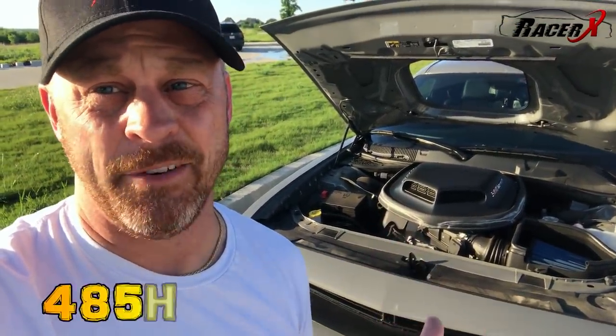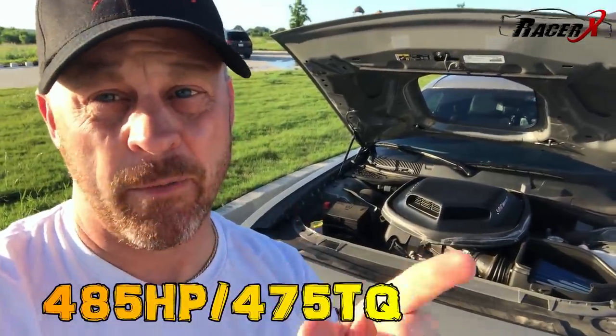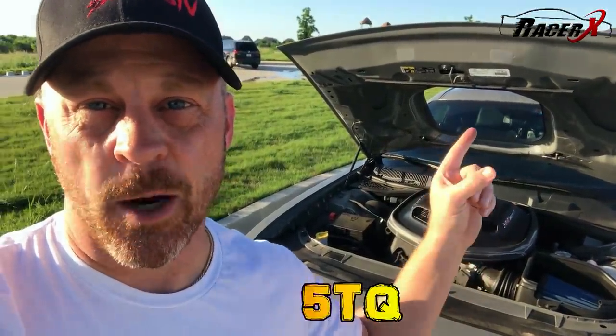It's a 6.4 liter motor, puts out 485 horsepower, and 475 foot-pounds of torque rated from the factory. And guys, you can see the shaker package. Obviously, you've got that hole in the hood back there. Super, super cool.